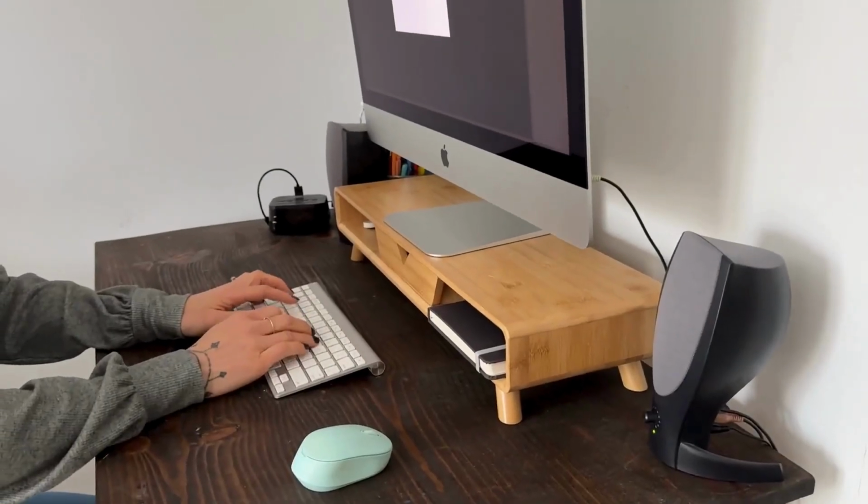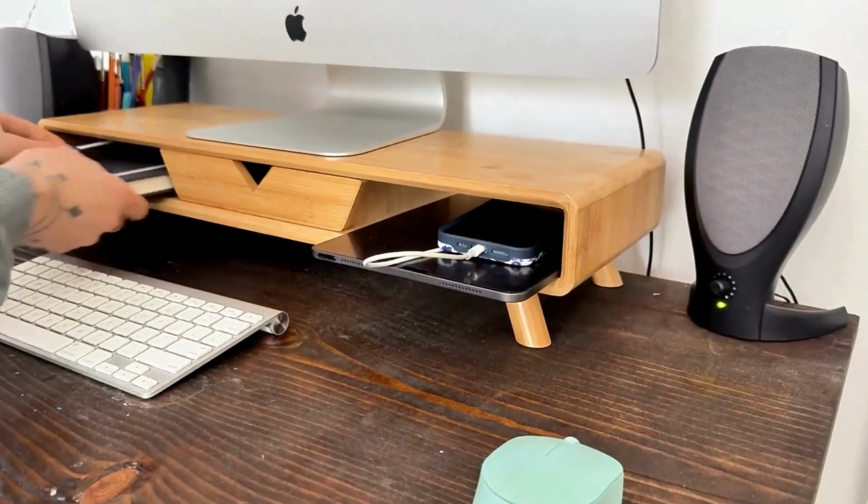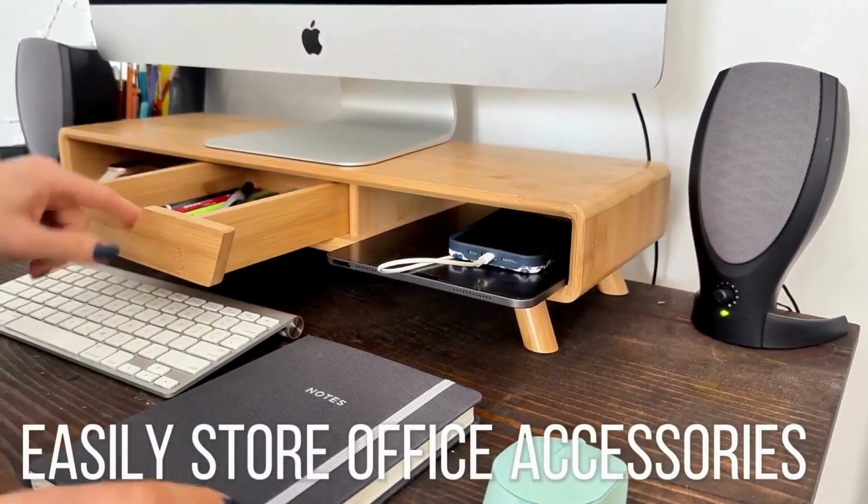Perfect for offices or cozy workspaces, this stand enhances posture and adds a warm, stylish touch to your work-from-home setup, blending organization with sustainable charm.